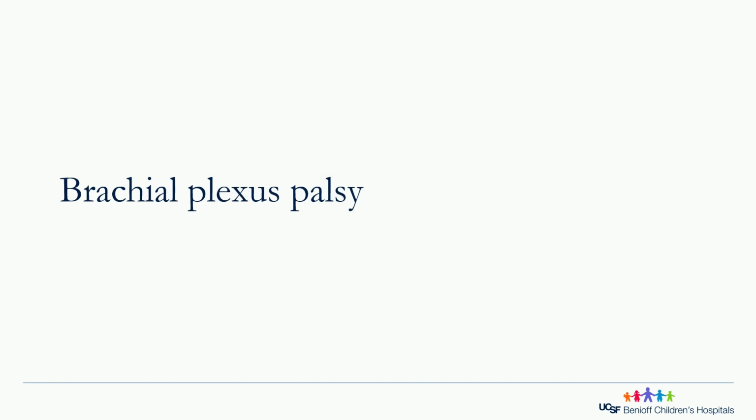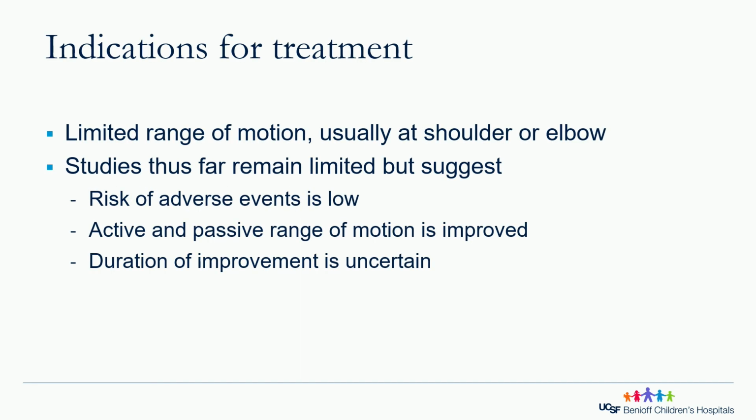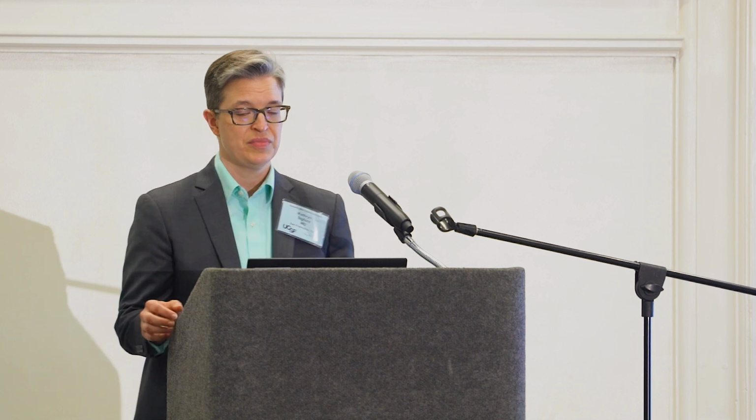Next indication is in brachial plexus palsy, particularly birth brachial plexus palsy. Their indications for treatment are a limited range of motion, usually at the shoulder or elbow. There are not a lot. The studies on this are still not a lot, but showing that it may be effective. In this case, what you're using it on is actually a normal muscle. If you think about the imbalances, say at the shoulder with somebody with a brachial plexus palsy causing an internal rotation contracture, you may inject the internal rotators so that you can stretch them, so that that weaker external rotator maybe has a chance to win for a minute, and the kid learns how to trigger it, learns how to use it.